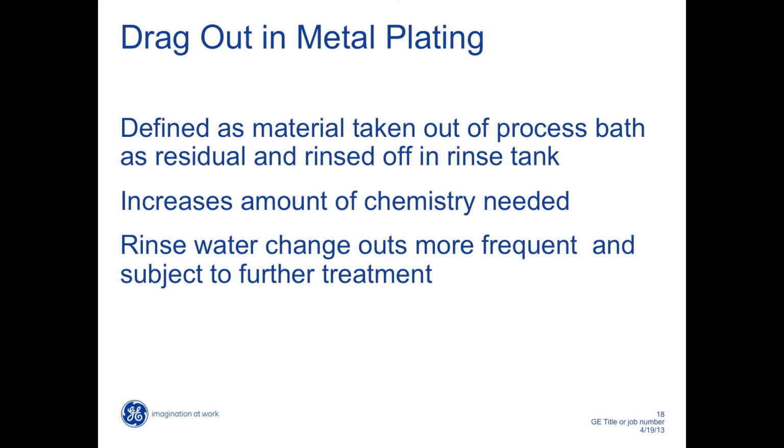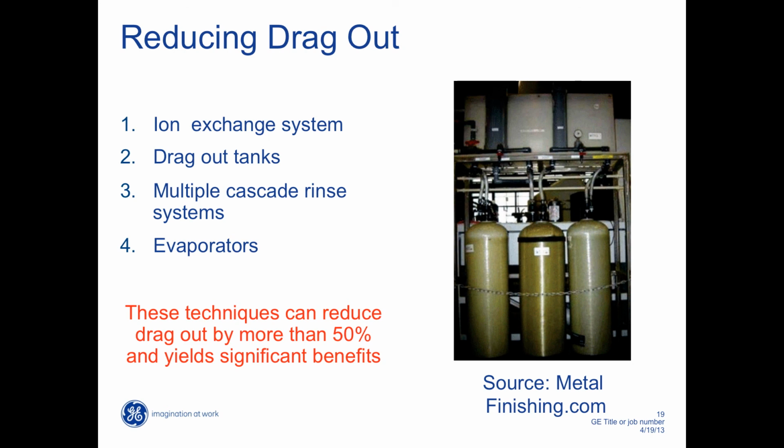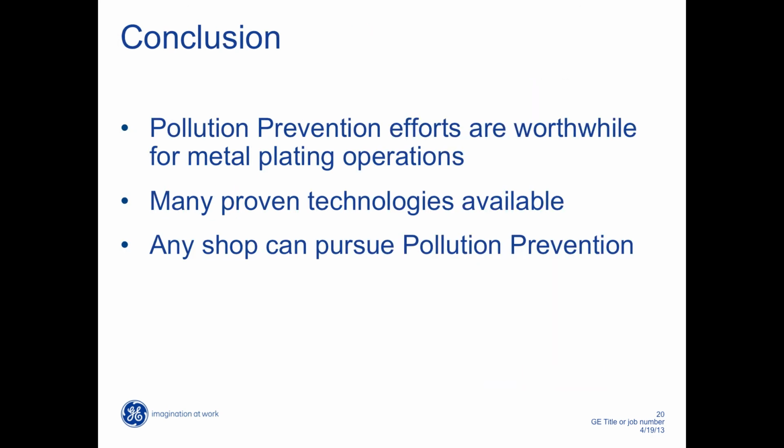Drag out is defined as material taken out of the process bath as residual and rinsed off in subsequent rinse operations. It increases the amount of chemistry needed in the process baths, and it requires rinse water tank change out more frequently. In order to reduce drag out, there are multiple technologies that sites can consider depending on capital requirements and needs. For example, ion exchange systems, drag out tanks, multiple cascade systems, and evaporators, and the yield is significant for each of these technologies.